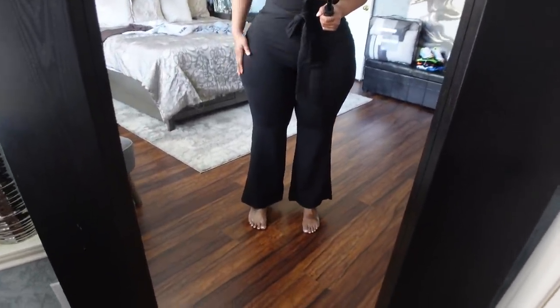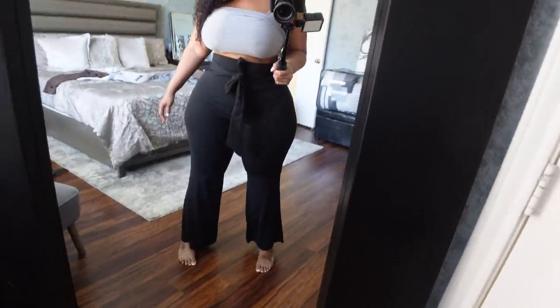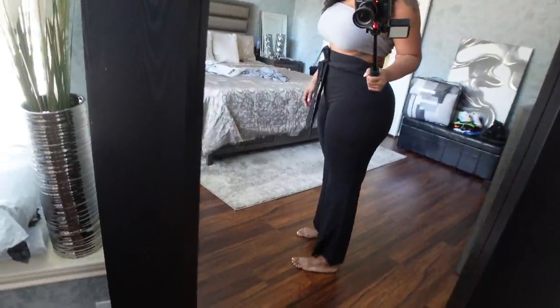Whoa. And this, ladies and gentlemen, is why I don't like buying pants online. All the reviews said they're too long, they're too long. Look how short they are on me. Like, look, they flapping in the wind. It's giving Steve Urkel. Like, no. No.